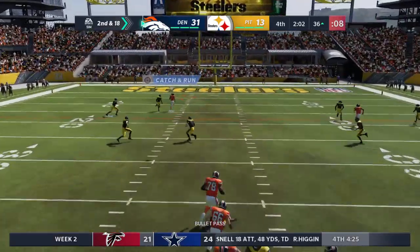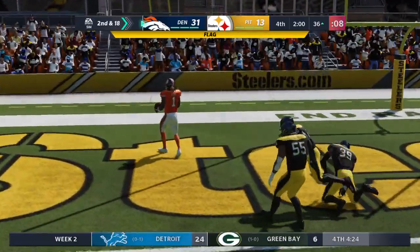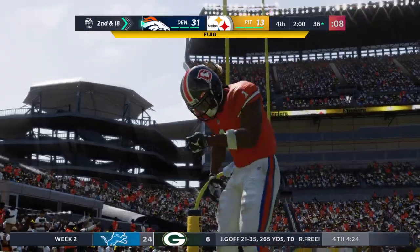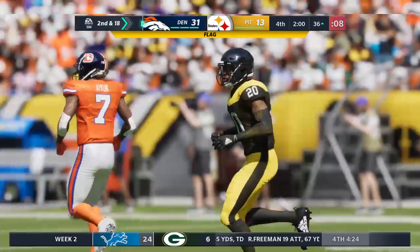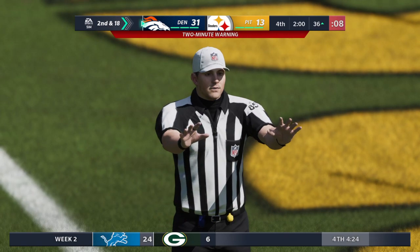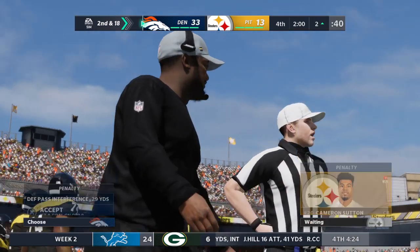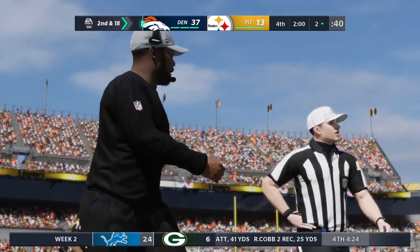Another try after the 1st down sack. Murray, and this is caught inside the 5. And he'll take this into the end zone. Now, hold on here. We do have a flag down. So let's see what this is about. Pass interference, defense. And yes, they want the points, so they will decline the penalty.